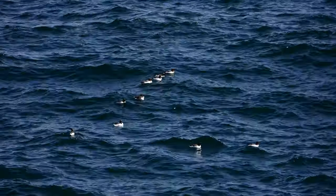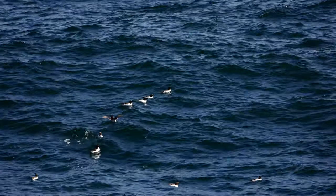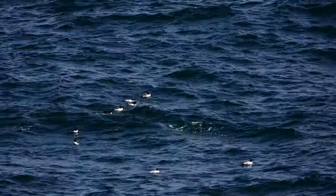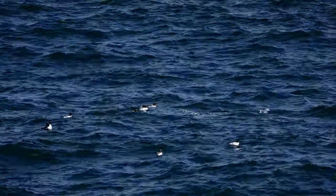Just set up on the high ledge at Dancing Ledge and I can see some birds out in the water. I'm just trying to zoom in on the bridge. It's quite bright, so it's quite difficult to see them, but I think they're guillemots. I think guillemots and razorbill. Can't see any puffins, but there's got to be one out there somewhere.